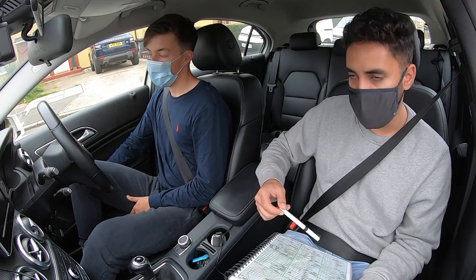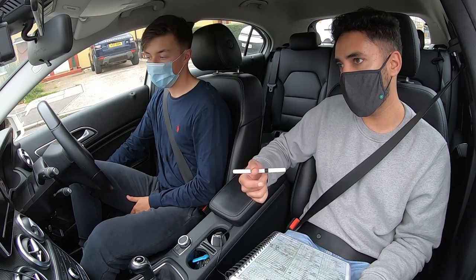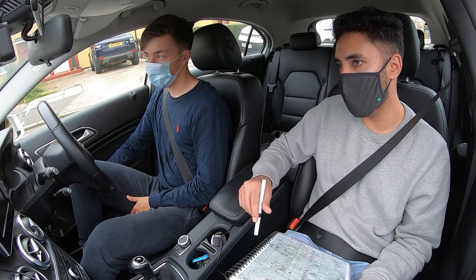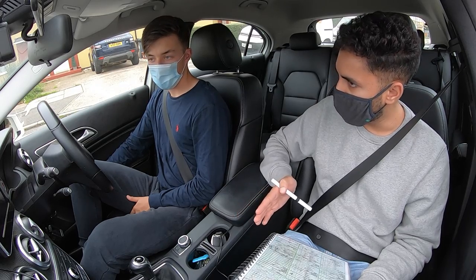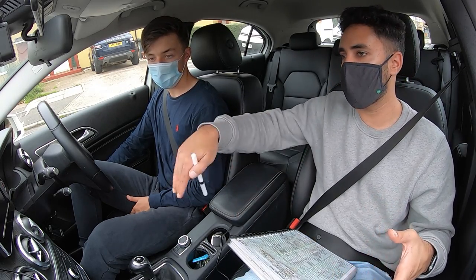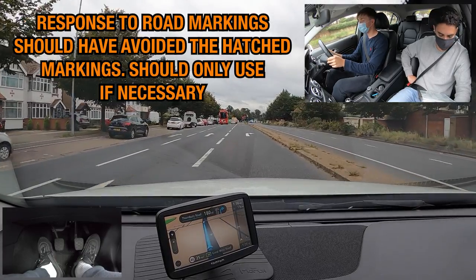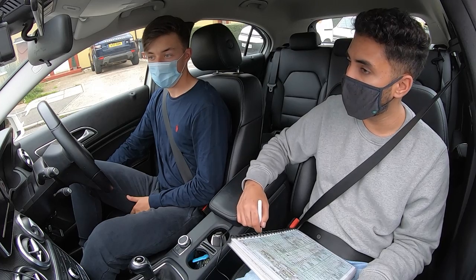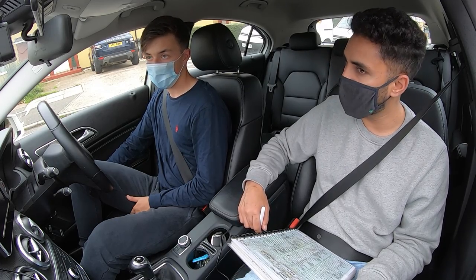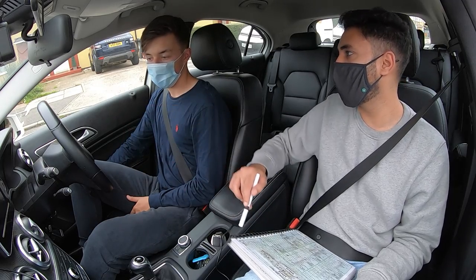Response to road markings. We were on a dual carriageway where the sat nav said to take the turn at the traffic lights to turn right. There were these hatch markings on the floor. So it was two lanes to begin with, you had the hatch markings and then it becomes like three lanes. You went over the hatch markings to get into that third lane on the right. Now the hatch markings are a broken line, which means we can go into it if necessary. I felt like at that point it wasn't necessary. You could have avoided it until a little bit later and then moved over to your right.